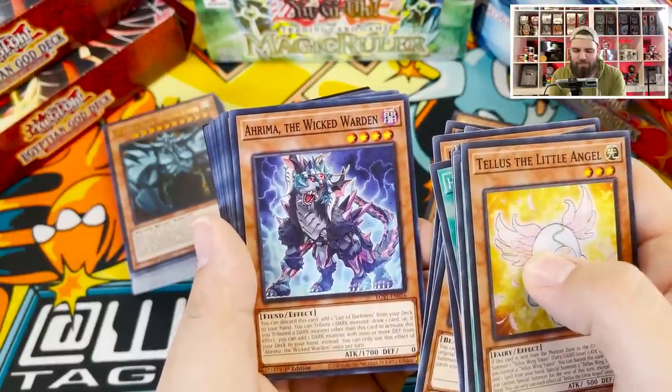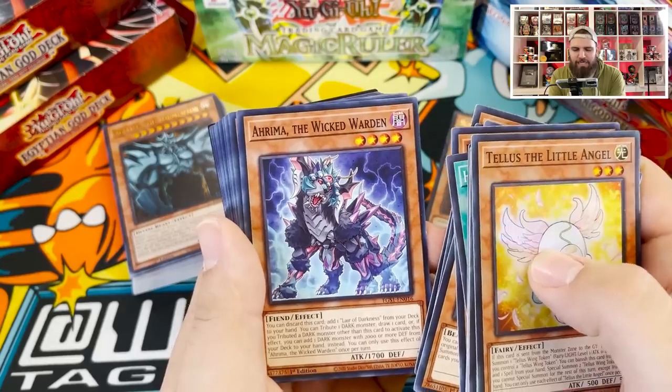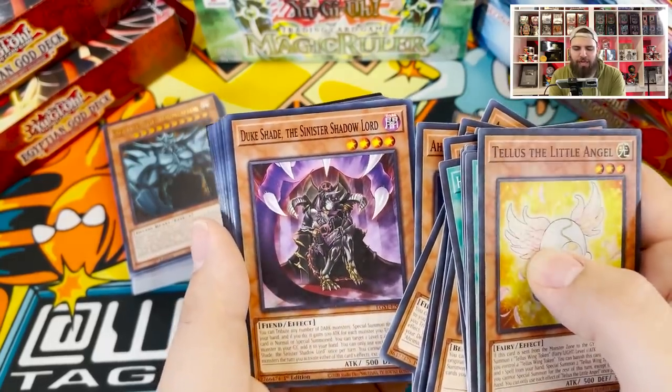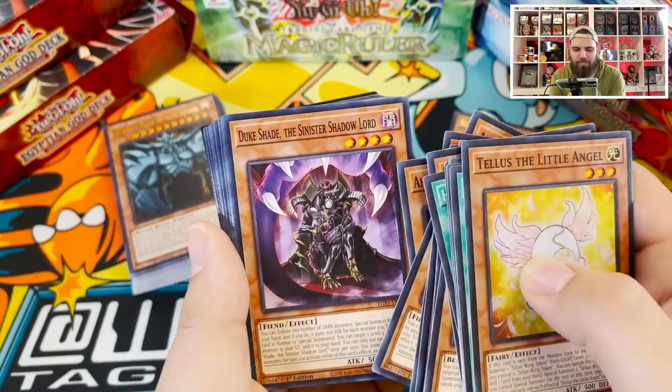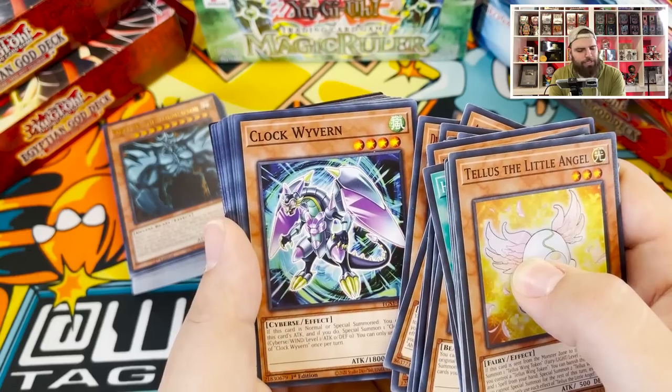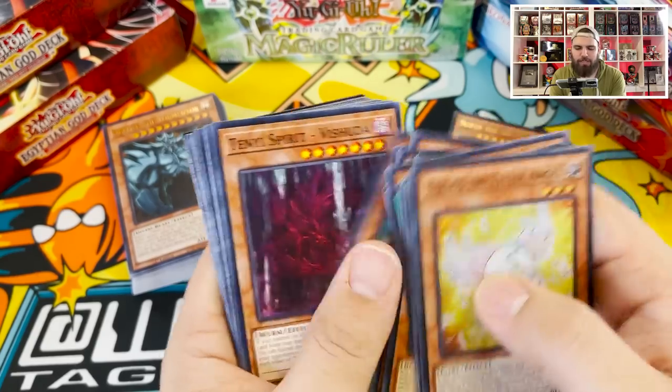This is for some dark shenanigans going down with this deck. Layer of Darkness, and I believe there's three of these in here. And then you have Duke Shade. I don't know where this guy's from, but it's a cool card that can be special summoned using darks. And they got Clock Wyvern. Interesting Reigns card coming out of nowhere.